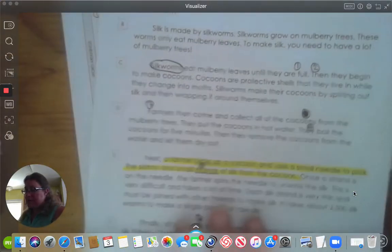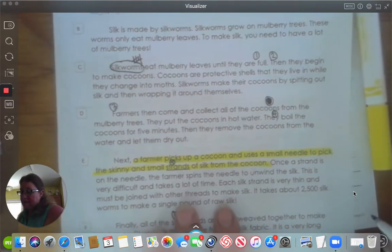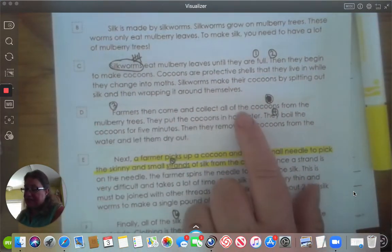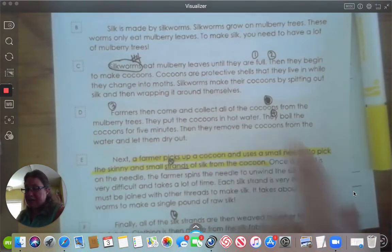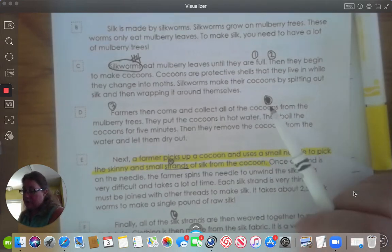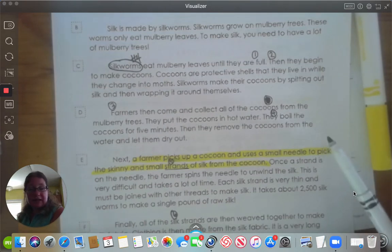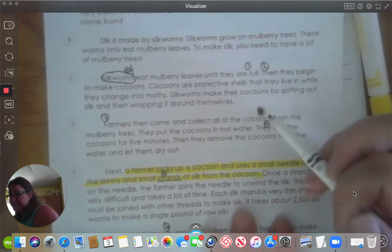Alrighty. And I'm going to mark that as number 4. And in paragraph D, farmers then come and collect all of the cocoons. Uh-oh. I see a word that's repeated lots of times. Do you? I see the word cocoons, cocoons, cocoons. I think maybe we should use that word. That might be a good word because it's repeated so frequently in the story.